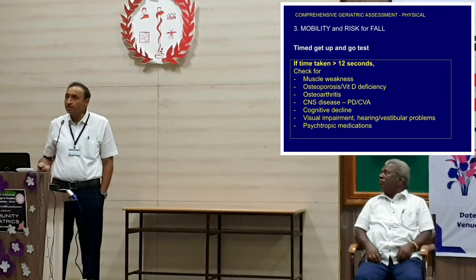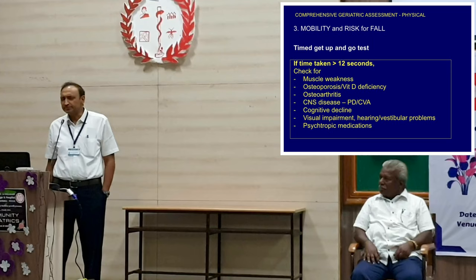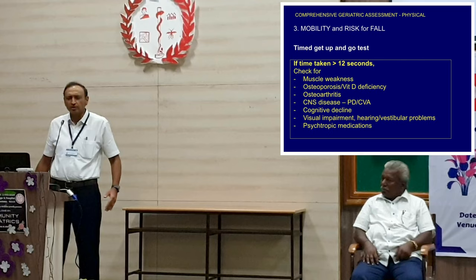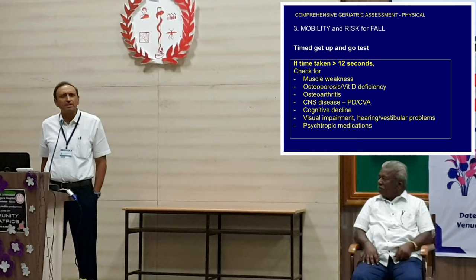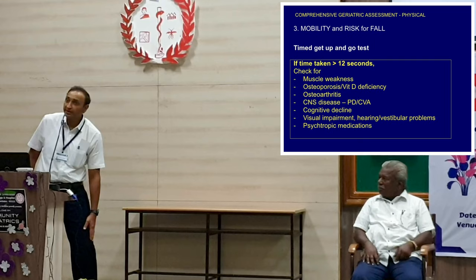Okay. So if, on the other hand, a patient takes longer than 12 seconds, these are the things that we look for. Why is he taking longer? Does he have a muscle weakness? Is he sarcopenic for some reason? Has he been bedridden for a long time? Has he lost muscle mass? Is he osteoporotic? Is there a vitamin D level that we have? In fact, these days we don't even bother about that. We just give them supplemental vitamin D. Does he have osteoarthritis? Is it painful? That's why he's not walking fast.